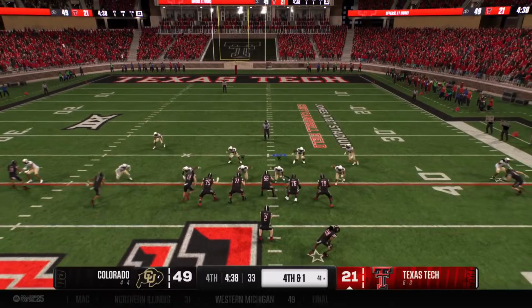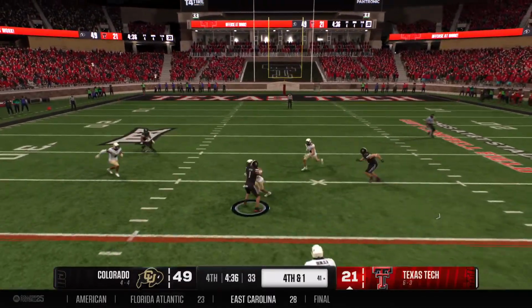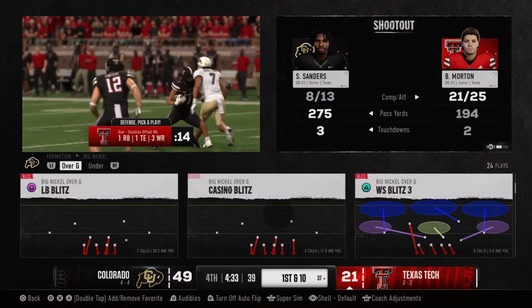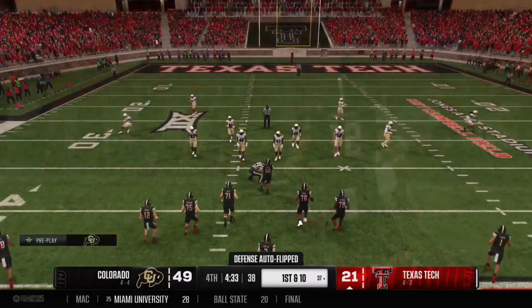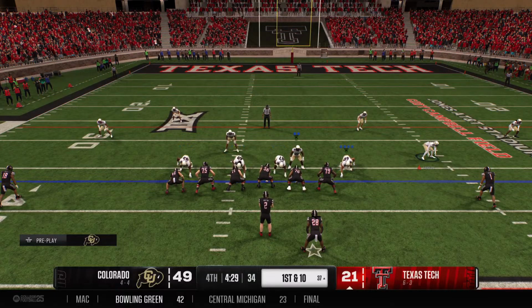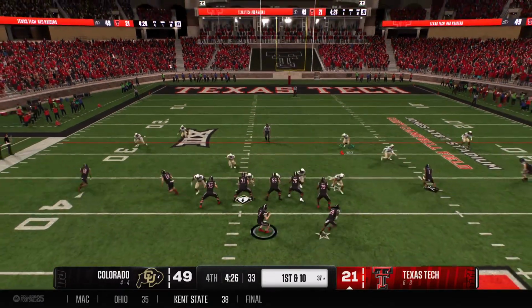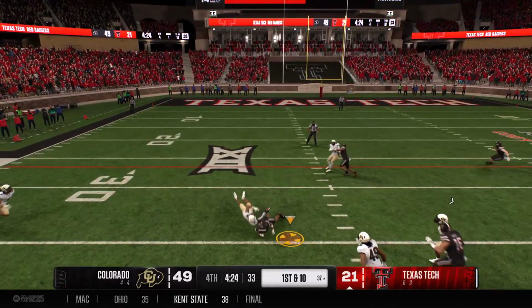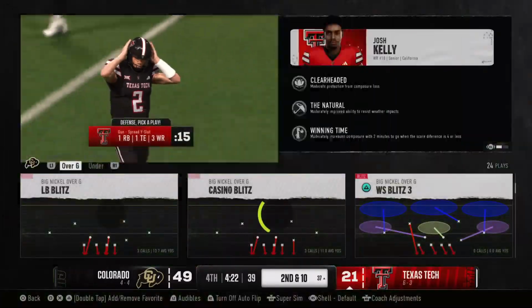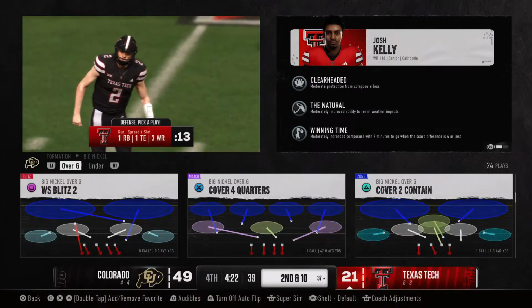Down by multiple possessions, you can't come up empty on this drive. They'll go for it on 4th down. And he's knocked down immediately, but not before he moves the chain. And the Red Raiders will have it 1st and 10. Looking to move it through the air. Play there forces the incompletion on 1st down.